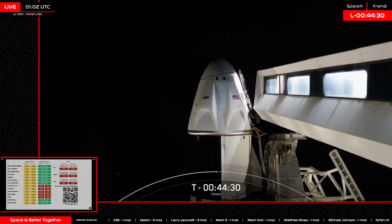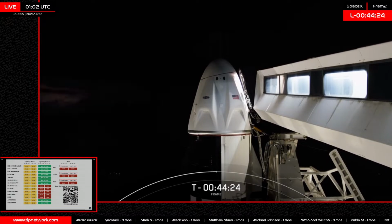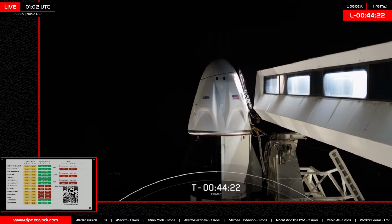Attention operators on countdown. The time polling is complete. Dragon and Falcon teams have pulled go for propellant load and launch. Stand by for control room and abort protocols. Now that's the great news we're waiting all for.